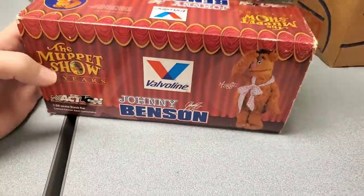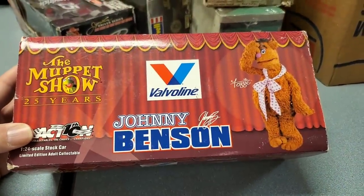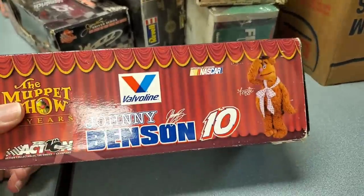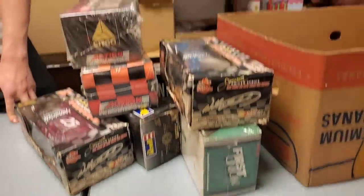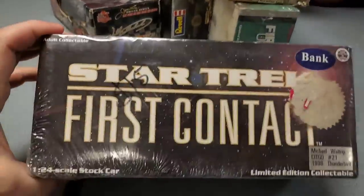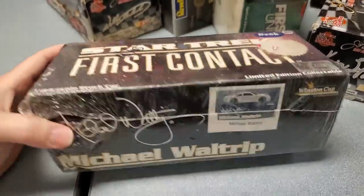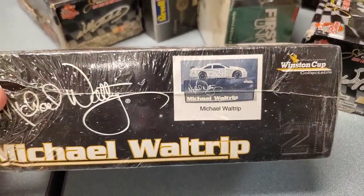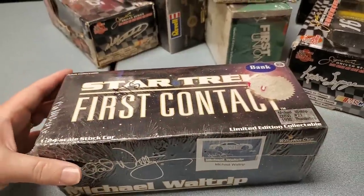Look, first look at this one. Fozzie the Bear! The Muppet Show 25 years later. I'm going to give you this box. Oh, that is cool. There you go. Okay. I want the Fozzie the Bear car. James, we got the Star Trek First Contact Bank. It is the Michael Waltrip car. It's kind of a mystery because you don't know exactly what it looks like, except for the theme.